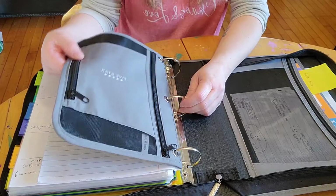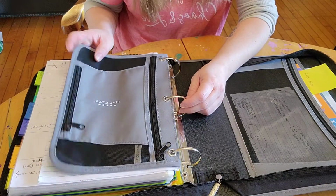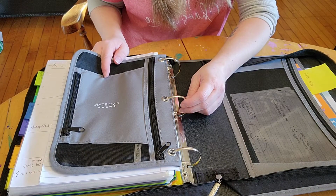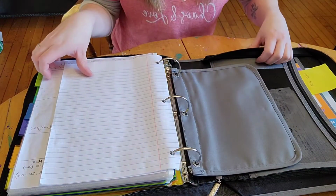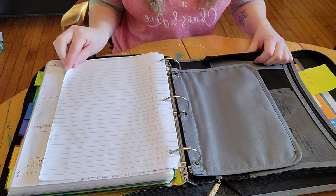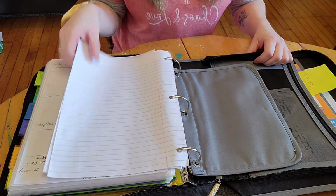I also bought this pencil holder at Walmart as well for us to put pencils, erasers, pencil sharpeners, whatever we might need in there. We also have scrap paper in the front of the binder in case we need it for spelling words, spelling tests, or maybe a math problem.